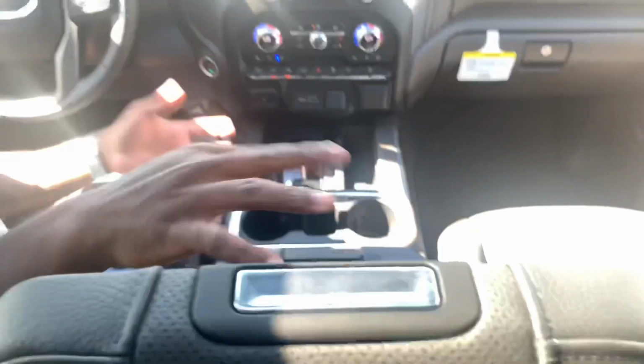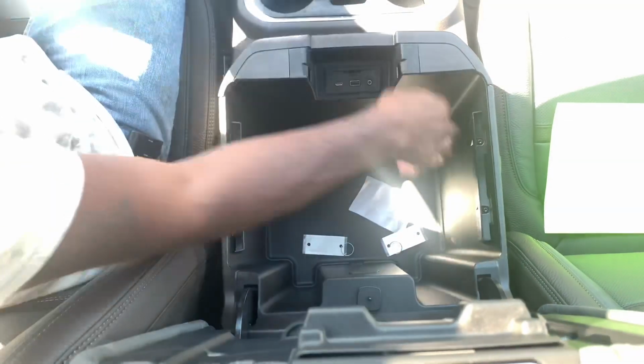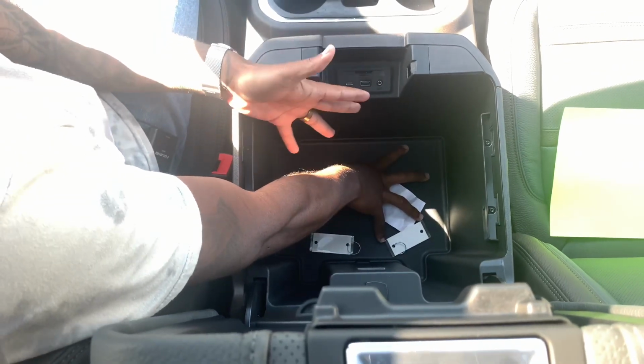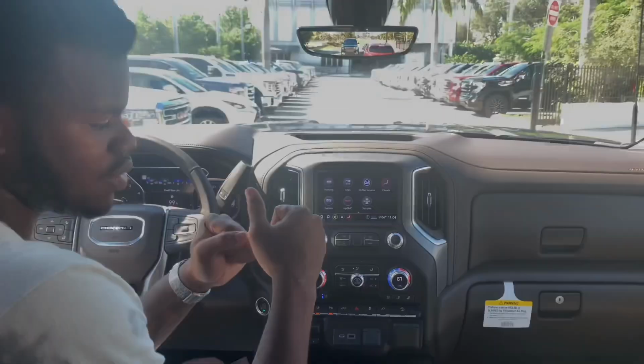I also have this massive center console here with a USB-C, a USB port, also an aux. I also have this massive storage, but compared to the F-250, Ford is the only one that does the center console, which has a good amount of space. But this one still can fairly do the job. But overall, we're going to take a look at the back seats of the 2500.